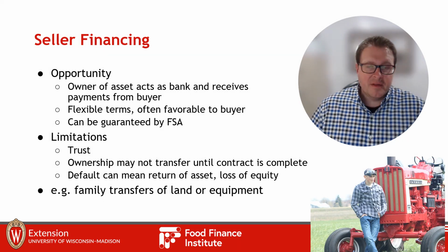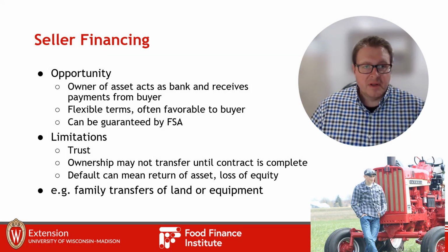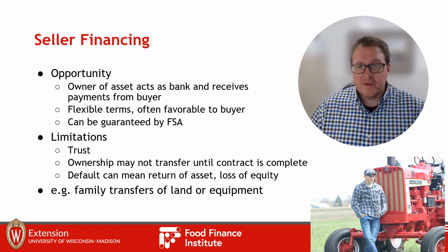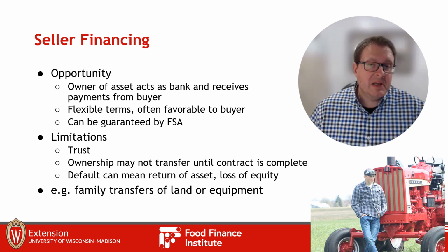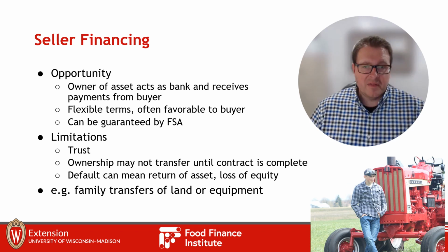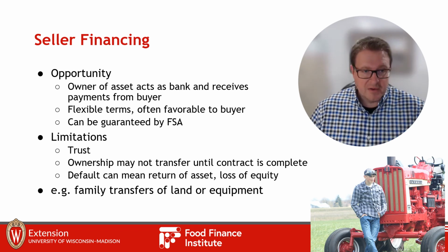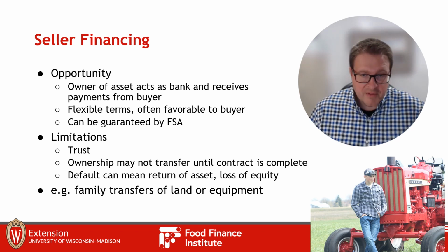Another type of financing that you very regularly see in farm country is seller financing. This is basically when the owner of an asset acts as the bank. They receive payments over time from the buyer of whatever that asset is. This usually offers pretty flexible terms, very low interest rates, other things that are favorable to the buyer, and they can even be guaranteed by the Farm Services Agency in the case of a mortgage from a farm owner to a new landowner.